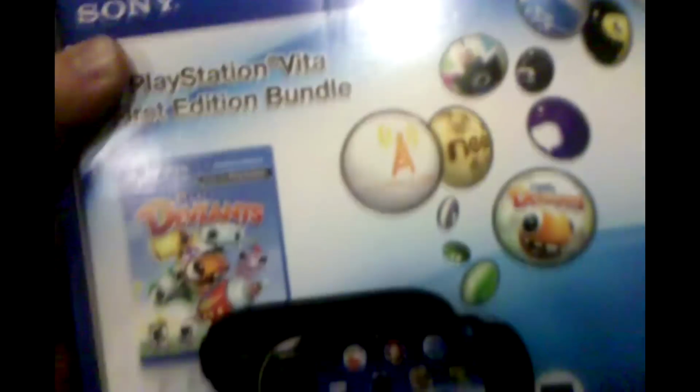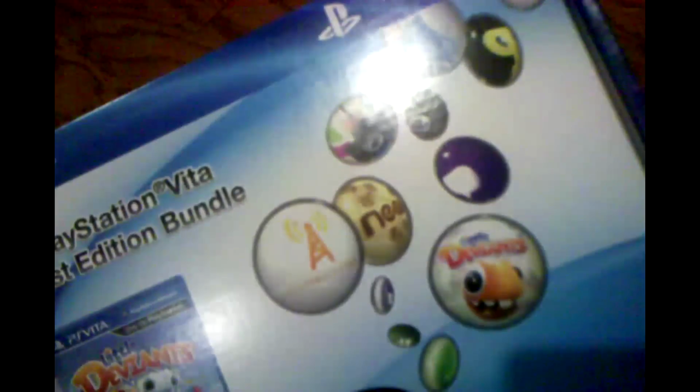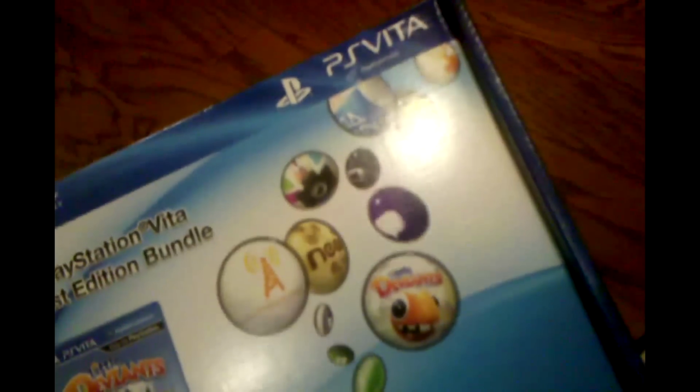And if I'm not mistaken, there's actually two different packages for this. This is the first edition bundle, obviously, as it says right there. But this version comes with this case that you see here. That's kind of like the case that I bought for my PSP, actually. And this is the 3G version. I don't know that I'll actually use it, but I got it just in case I want to. And this one also comes with a, I don't know if you can see that, it doesn't look like it's focusing. That is a 4 GB memory stick.